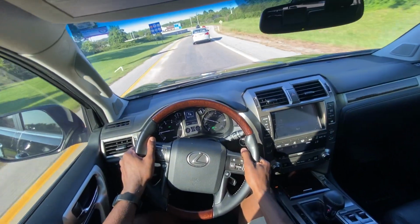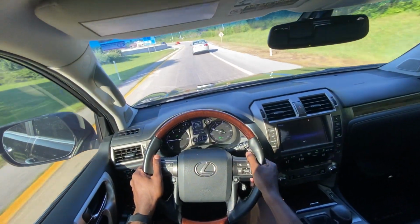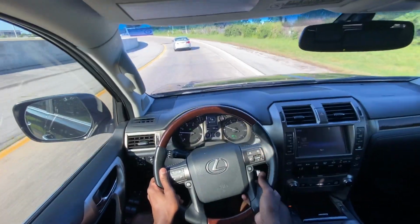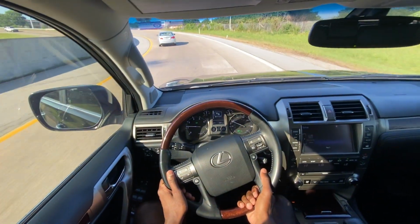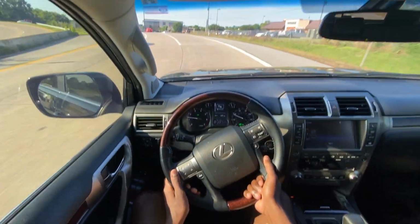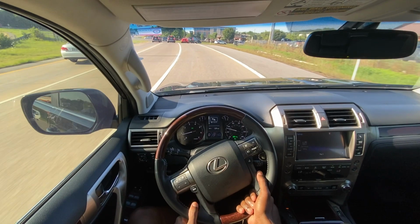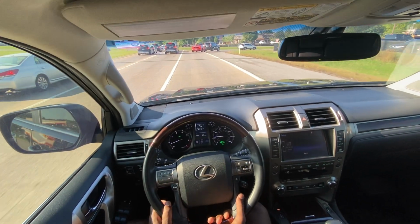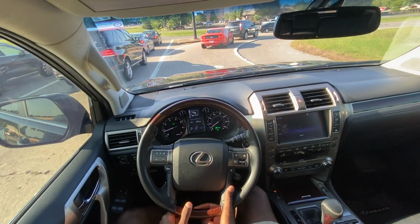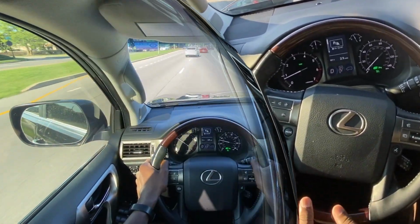And I will say, for a 115,000 mile vehicle, this still feels like a new GX 460 to me. Now granted, a 2014 new GX 460, but I'm not feeling anything out of the ordinary. Not noticing anything that might have gone out or got worse over the years.